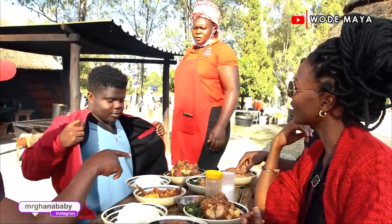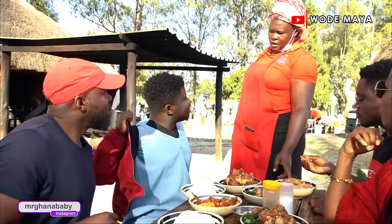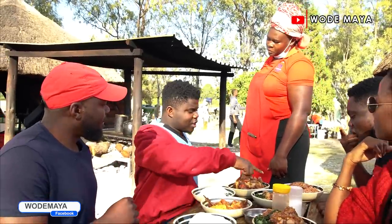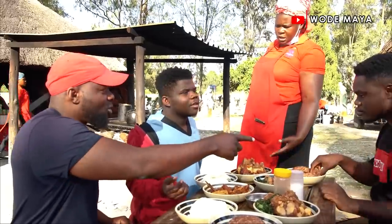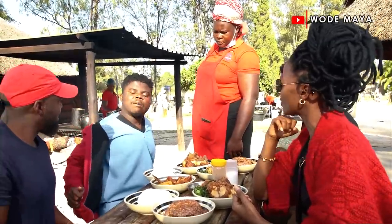Yeah, it's mixed with peanut butter. It was white rice. But was this mixed with peanut butter? This one is mixed with peanut butter. But how can you mix rice with peanut butter? But it's nice. Look, he's eating it. He's enjoying it. Shona tradition. Yes.